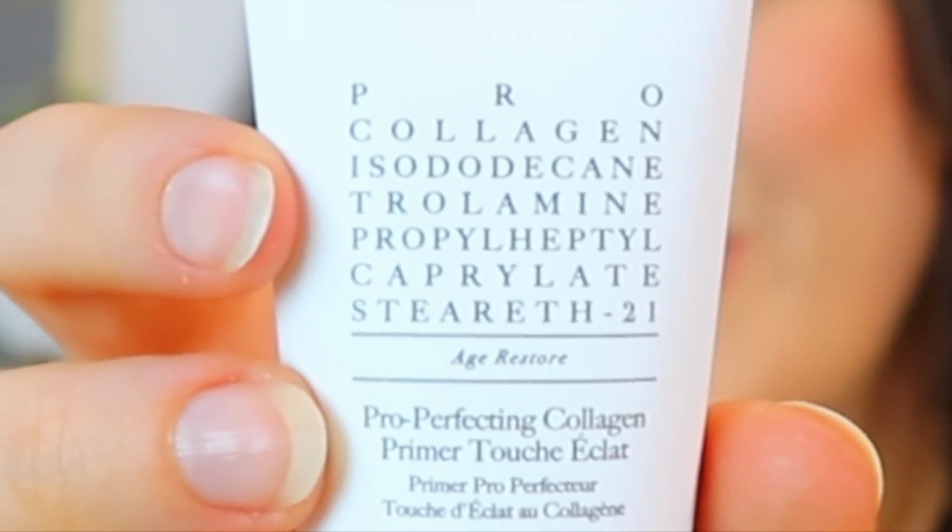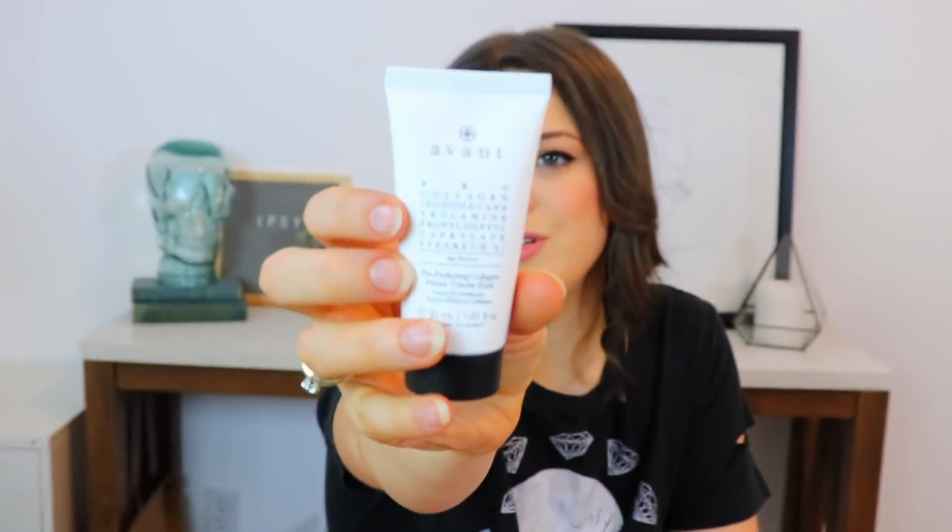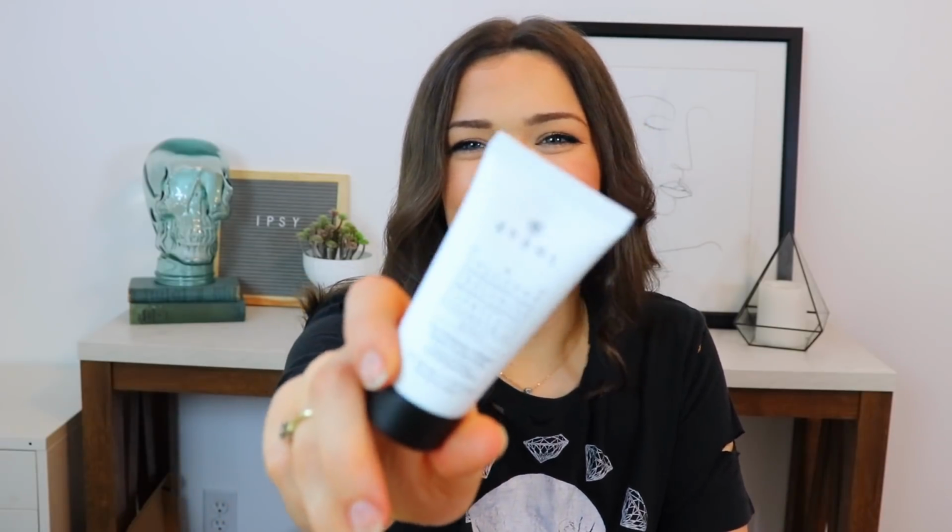This looks like a lot of skincare. Like way too much skincare. Is this a full size? Oh my gosh. That just looks like somebody just typed the alphabet onto this label. That doesn't even look like words or a sentence. Anywho, the first thing we have in here is from Avant. This is a Pro Collagen... 21? You stupid. It's supposed to be age restoring. This is a Pro Perfecting Collagen Primer. Oh, it's a primer. Okay.